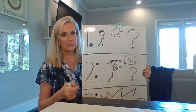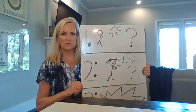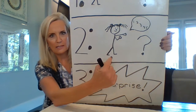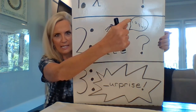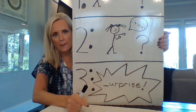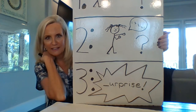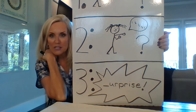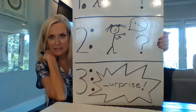Now let's look at number two. Two, so much to do. All right, look closely. Can you see what's happening in this picture? I see a girl and her hands are like this. And I see numbers 1, 2, 3, 4, 5. What do you think she's doing? What is she doing? Did you guess? She's punching and she's practicing counting and she's exercising at the same time.